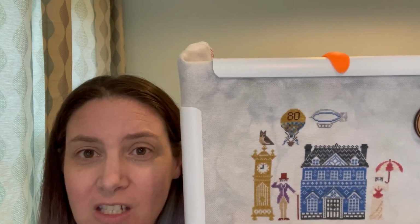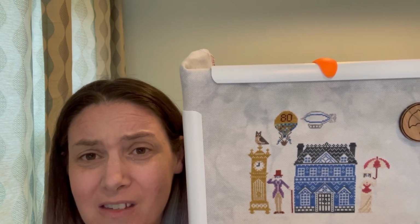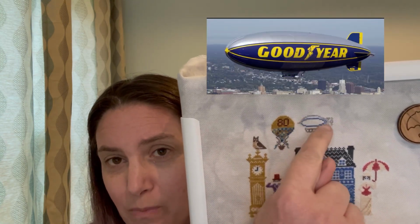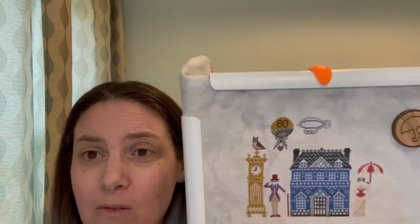Anyway, and then this airship, again, I went back and forth. I kind of thought I wanted to do it modeled after the Hindenburg, but then I thought that was a little bit morose. So I ended up going with the Goodyear blimp, and that's why it's gray all around. And then this middle section is blue, and it's not supposed to be filled in. It just is supposed to have another line going through there.